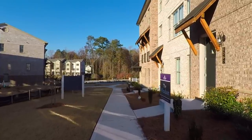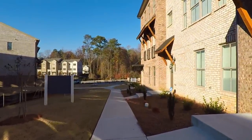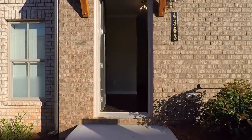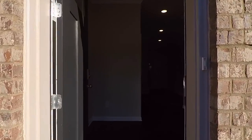So if you're looking for a new 4-bedroom townhome in a gated community northeast of Atlanta, you like this floor plan, would like additional information, please send me an email. My contact is below. And now let's go inside and take a look around.